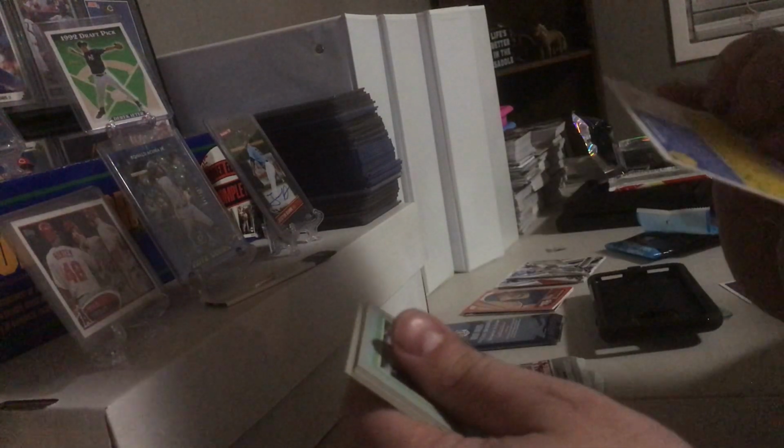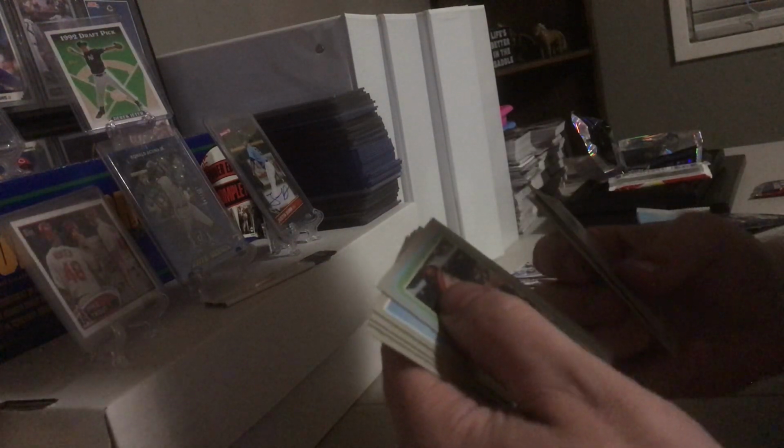Not sure if any of the big name rookies are in any of these, but we'll see. Alex Gordon, home run leader, Story, Yelich, Carpenter, Scott Kingery, Shane Bieber, not his rookie, Chris Taylor, Ahmed, Jay Bruce. And rookies, Alex McRae and Nick Birdie. I don't think either of those guys are worth much of anything.